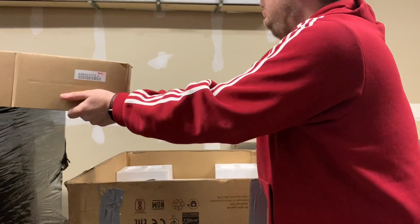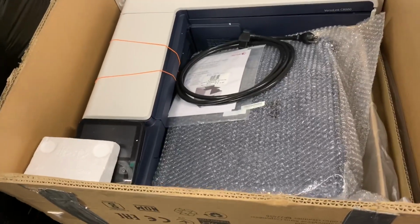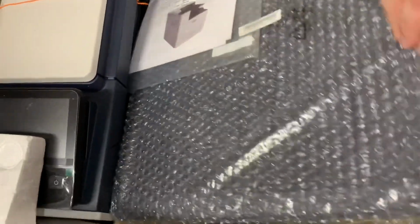That's promising. Just popping that off looks really good just from this initial view. The screen here still has the plastic. That's always a big thing. It's got this nice big thick power cord. Everything's still wrapped up in bubble wrap, which is great. Here's some toner cartridges. Let me open this up.